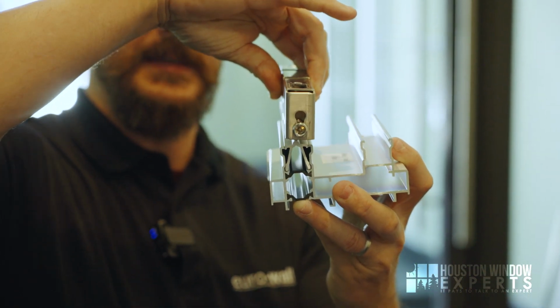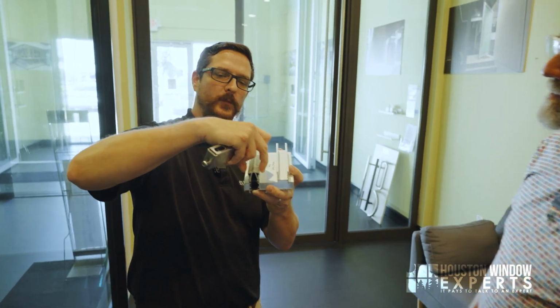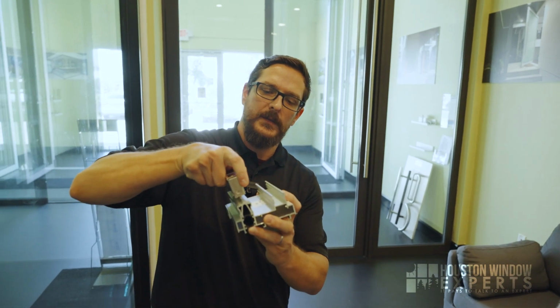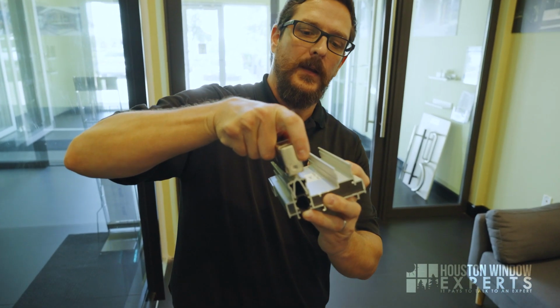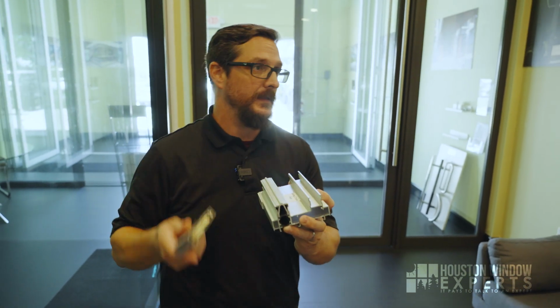So what you're going to see is a lot of companies, their track system, their wheelbase will grab that track in order to support the weight, whereas ours can hit that tiny little dimple, and you've got no wasted motion, no wasted action, which allows for an easy use of operation.